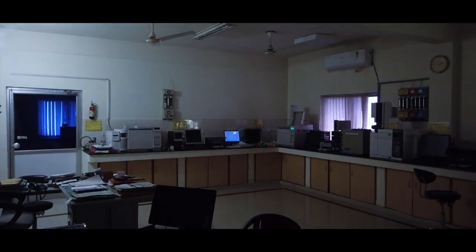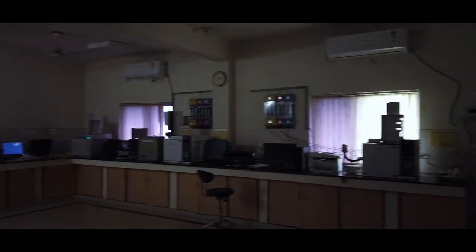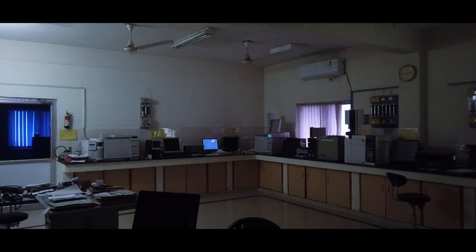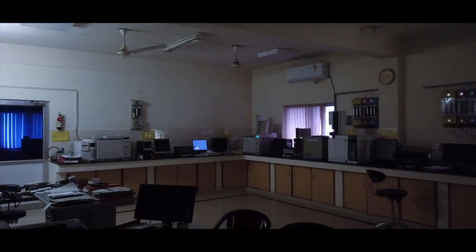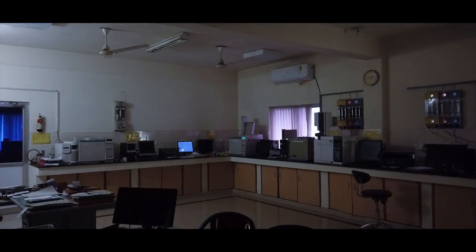This is the instrumentation lab, where they mostly do GCMS and other quantitative analysis for various fragrances. I think these are the most advanced labs in the country. So this is the place to be, guys, if you want to get into perfumes, be a perfumer, learn it technically, or pick it up as a profession.